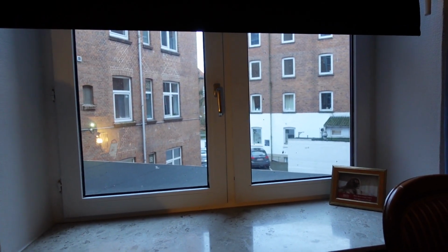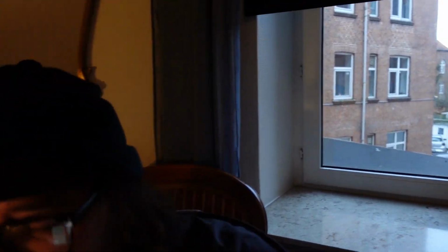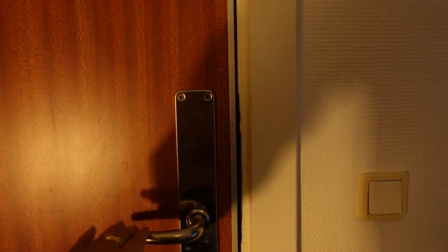Tapos may malaking window. So kita yung labas. And then tapos may malaking mirror, ganda. Tapos sa left side, ito yung parang entrance. Sa left side is yung toilet. At ang toilet guys, ang laki.